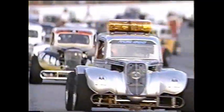My mom races Legends too in the Q car, Quaker State car. And my dad's my crew chief, and my mom's crew chief too. My ultimate goal is racing the Winston Cup guys. I just hope my luck continues.